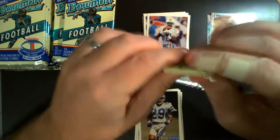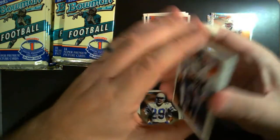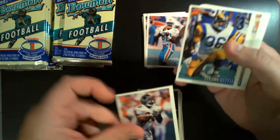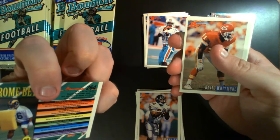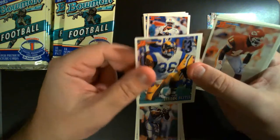Hey, good evening, Mark. A shiny Favre. I will do my best. Tony Smith. Jerome Bettis. Is this his rookie or second year? I can't remember.